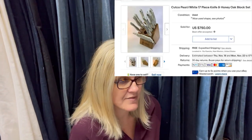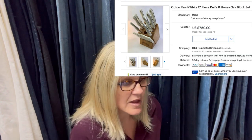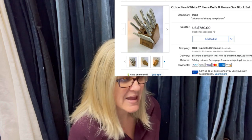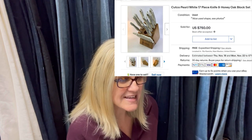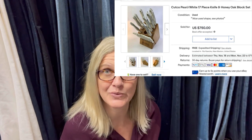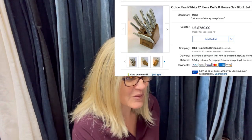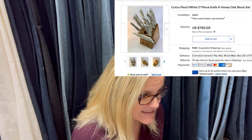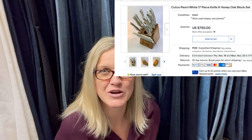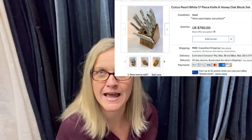Major Bolo, never found a single Cutco knife, only learned about them 5 years ago. Found these 3 days ago, sold it in one, paid 10, then found two single knives and another set today. When it rains, it pours. Now that is a good rain. They sold this Cutco set, you guys, it's a 17 piece set for $750 and they paid 10.